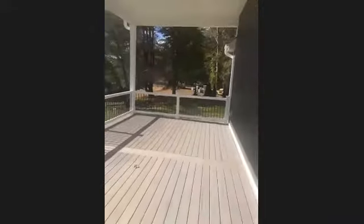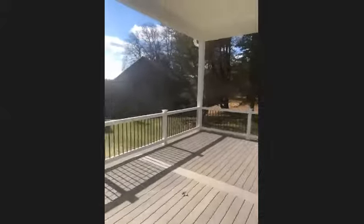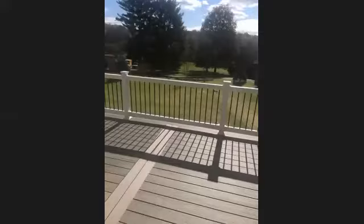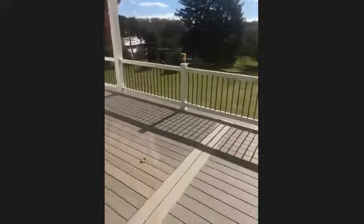So one of the nice things we did here, we actually have one large deck, but we broke it up into 2 sections. This section right off the breakfast room is a covered deck. We have 4 recessed lights up in the ceiling, 4 on each side, and 2 ceiling mounts ready for ceiling fans there. So again, it's a very high area. You can come out here if it's raining or if you want to get out of the sun for a little bit. It's a great area. All TimberTech decking and vinyl composite rail systems.